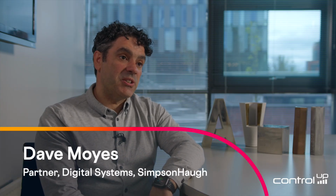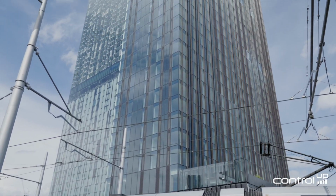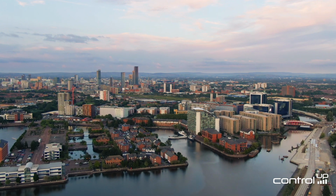SimpsonHaugh are an architectural practice with offices in Manchester, London and Birmingham. And the ethos of the business is very much about bringing cities alive.